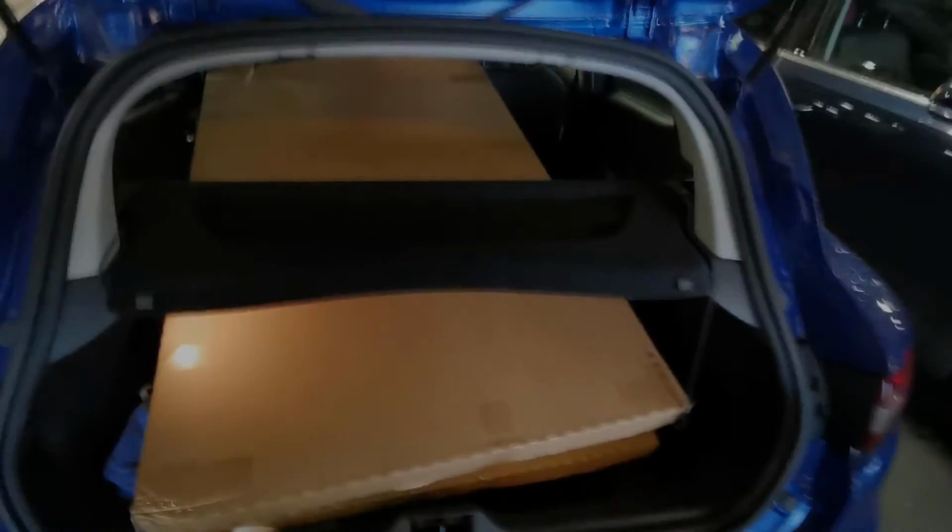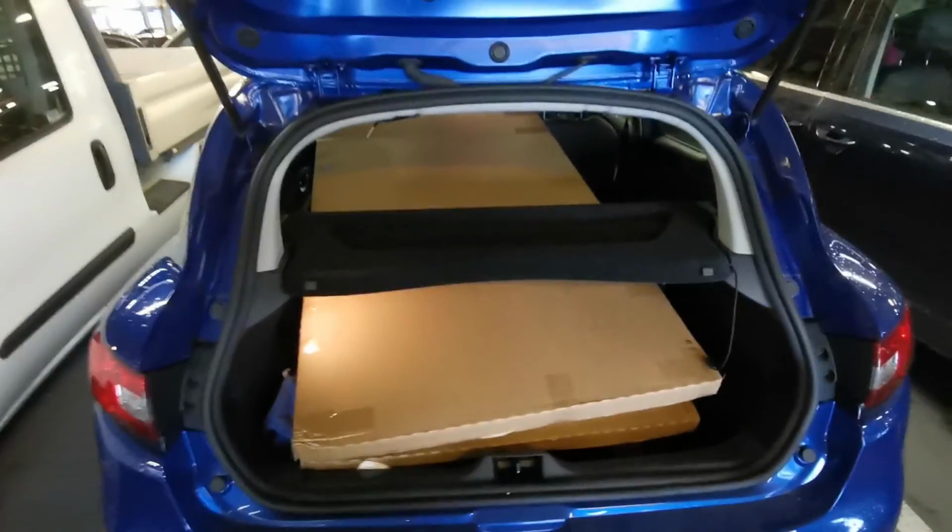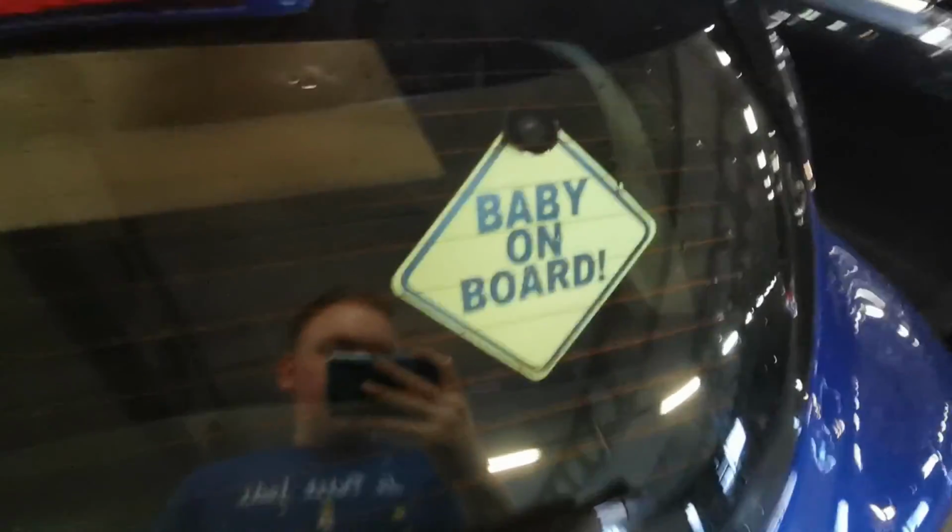Good. The Clio scores bonus points because the parcel shelf still fits. So if I shut the boot, you can't tell there's a box in there, can you? Baby not on board, false advertising. Is the boot shut? I don't think it is. Now it is. Bye. I'm good at this logging out.